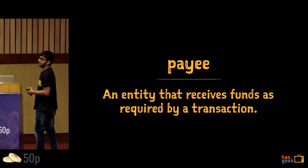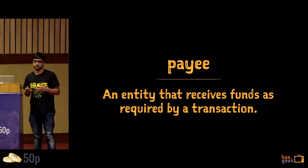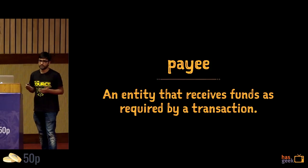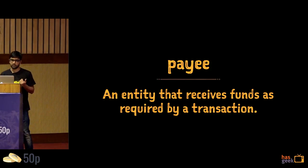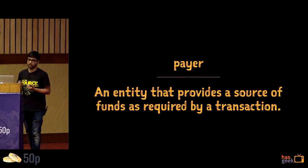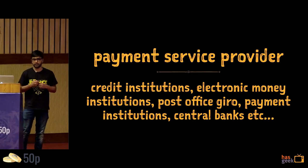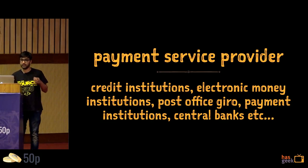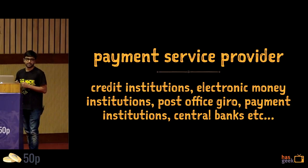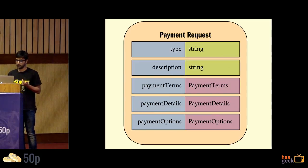So before we see what the API looks like, we need to get a few key terminologies or key jargons right. Nothing very complex there. It's this term called payee. Payee is the entity that receives the fund, right? And then we have payer, the guy who is paying to the payee. And there's the payment service provider that can be your card institutions, electronic payment message, post office, yeah, we still have post office, right? But that's directly from the spec, so these are the key terminologies that we need to keep in our mind as we proceed.